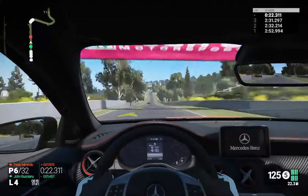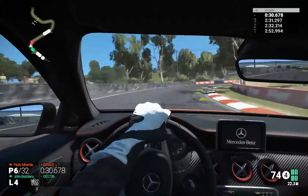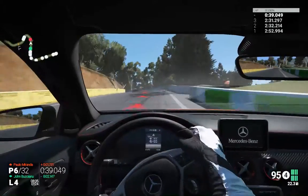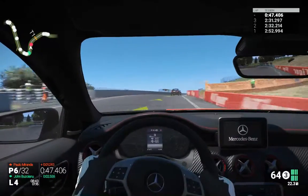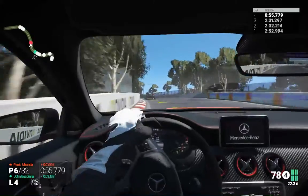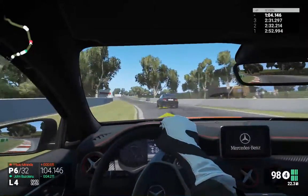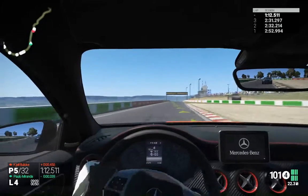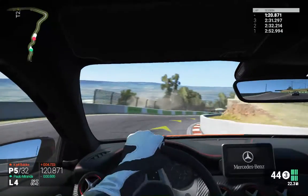What a clump of cars there, first to fourth, I think it must be. Yeah, because it's fifth directly ahead of me, Paolo Miranda. Oops, a little bit too much. Too early there. Oh, look at that. Nearly a full second up. I didn't need that much, but I'll take it. Can I get this BMW? Yes, I can. Oh, no, keep it, yep, that'll do.